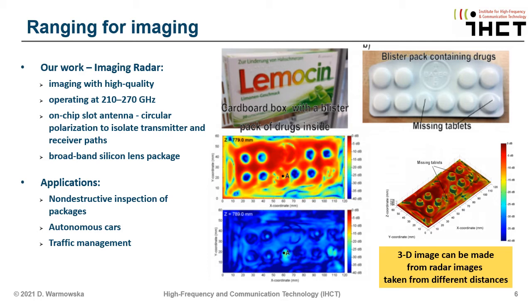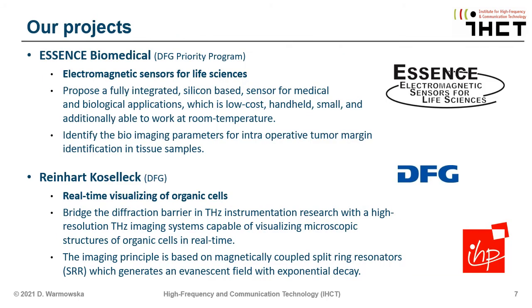On the left, the images taken from 78 and 79 centimeters are shown. The spots of the missing tablets are visible. In the bottom right corner, a 3D image of the blister is shown. It was reconstructed from the images taken at different distances. You can see that with this system, high-quality imaging at large distances can be performed. Such system can be used for non-destructive testing of packages or different products, but also for autonomous cars or traffic management. Now I would like to talk about the projects that we work on in our group.